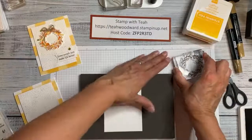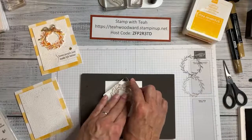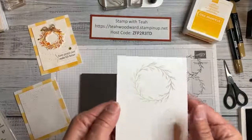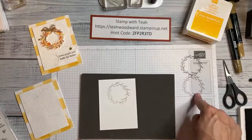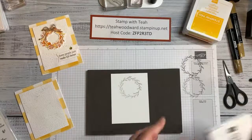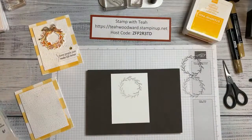So I'm going to stamp off once, stamp off twice, and stamp with those first two layers of ink removed. And see how light that is? You can still see it quite well. So stamped off once, stamped off twice, and then this is my third layer of ink. Then I'm going to clean this off using my Simply Chamois because I need this block for my leaves.